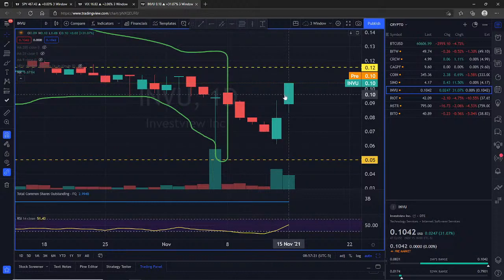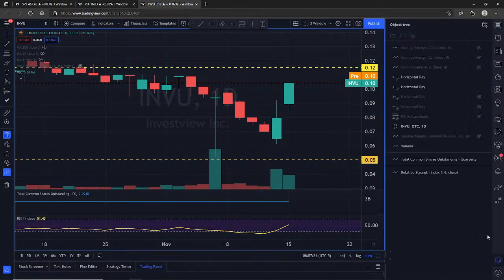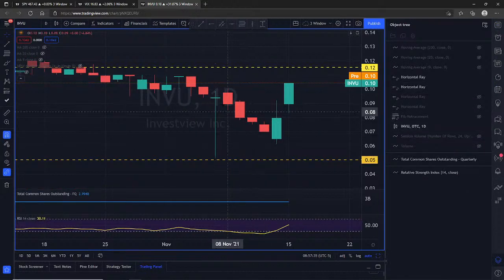So it was nice to see this thing pop up 31% yesterday. My portfolio likes that. And this was the day right in here. It's kind of hard to see with the volume. Let me get the volume out of the way real quick. You can see that big spike down right there. I was buying during this whole spike right here. And so, yeah, it started popping up. Kind of nice, you know.